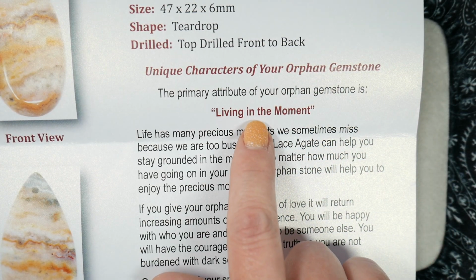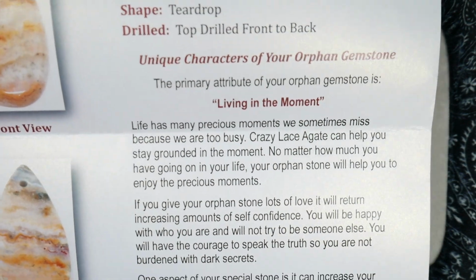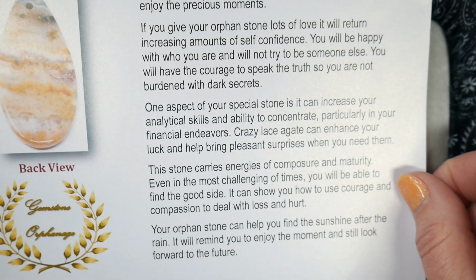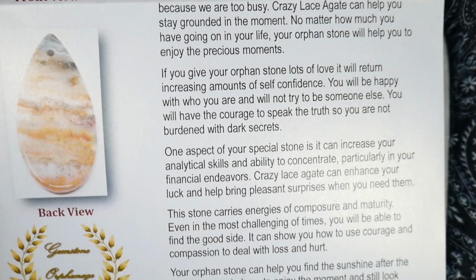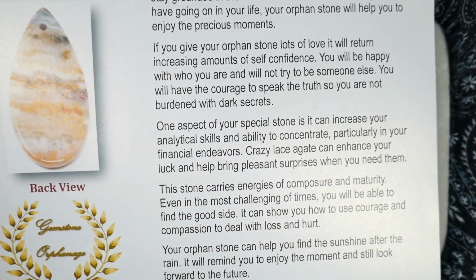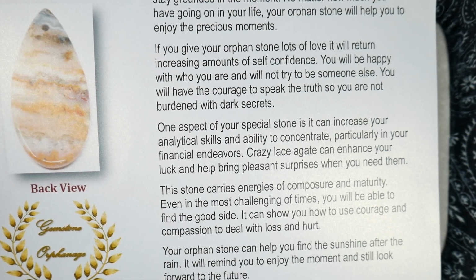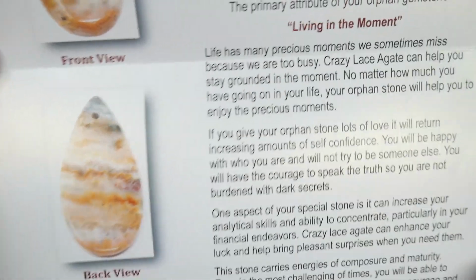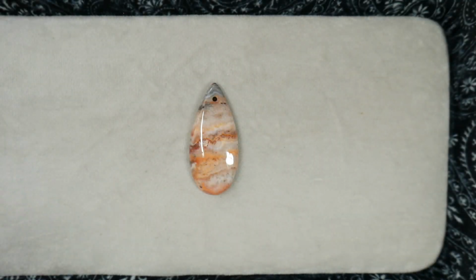Then it goes through the different characteristics of your gemstone. So living in the moment is the biggest thing, the primary attribute with this type of stone, the crazy lace agate. Then it goes through a nice little story about how the aspects of the special stone can increase your analytical skills and ability to concentrate, particularly in financial endeavors, things like that. It also has a picture of the front and the back of your stone, so that way you can keep this for your information. So it's kind of neat how they do that.